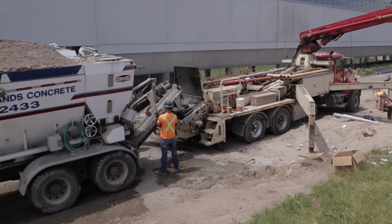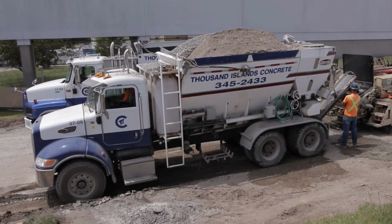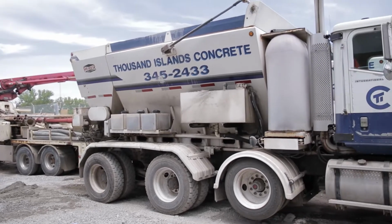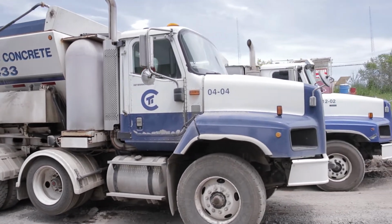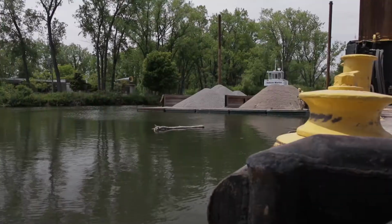I've been in the concrete industry for over 20 years. I worked prior with a vertically integrated company. However, my dad bought 1,000 Ounce Concrete back in 2002, and I joined him in 2005. Typically, the market segments that we hit are residential and agricultural, and we obviously do some commercial and a little bit of municipal work as well.